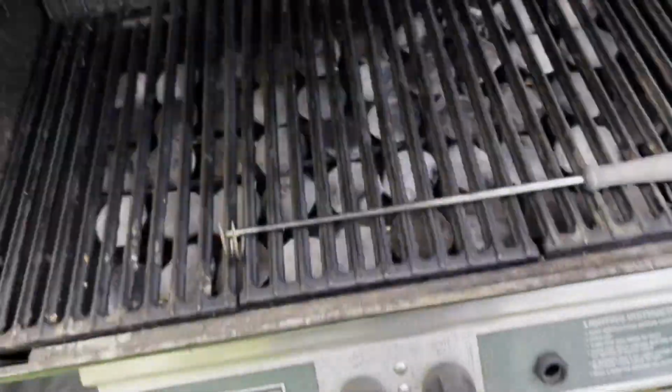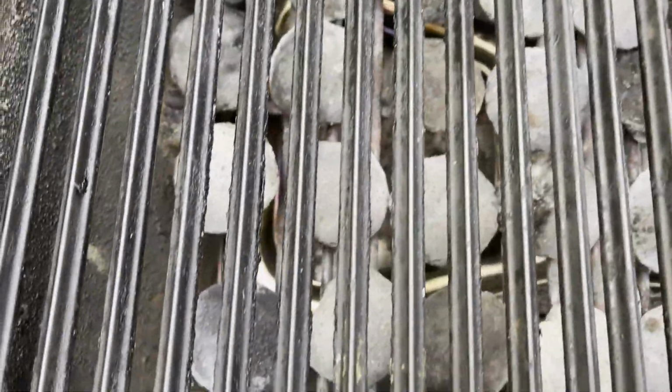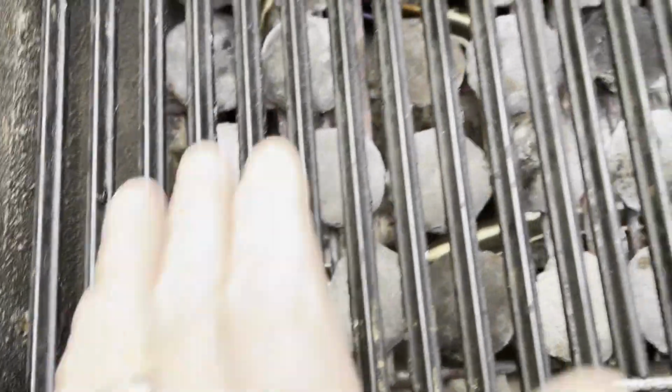Okay, she's all buttoned back together. You can see the new burning unit. It goes out to the edges here, so she's good to go.